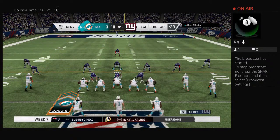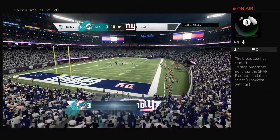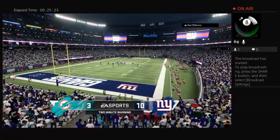Our score 10-3 with 2 minutes remaining in quarter number 2.